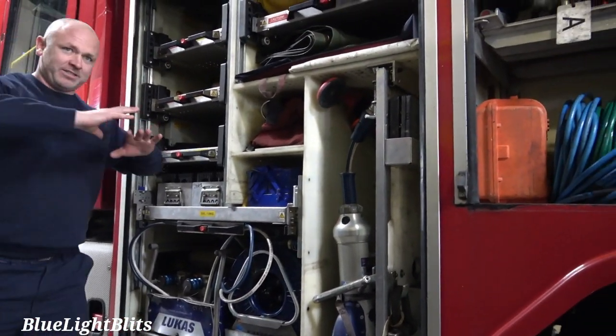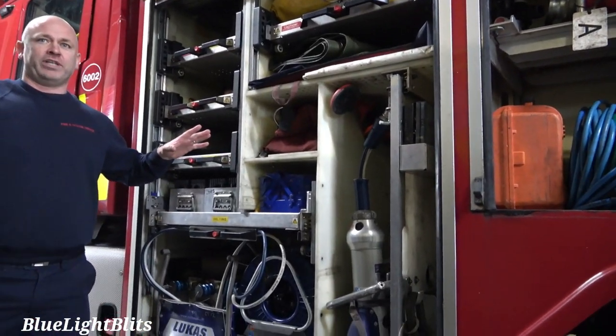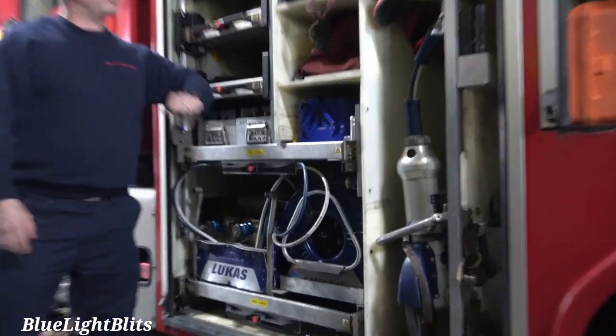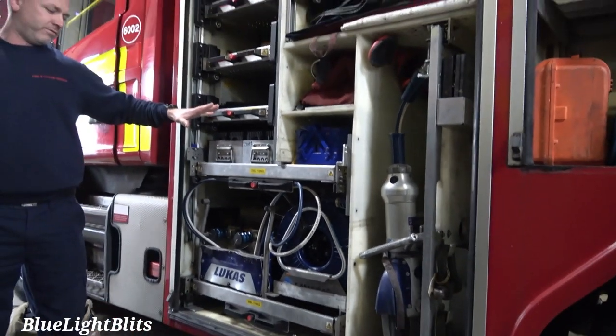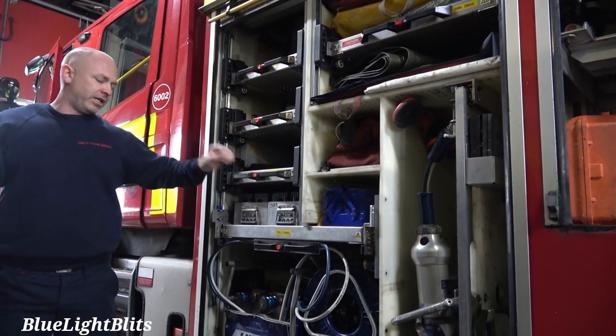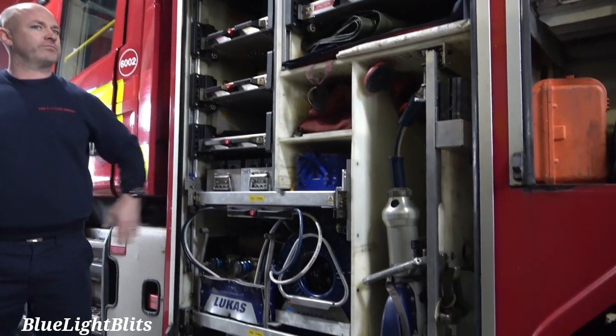Right, has anyone seen inside the fire engines before? Anyway, yeah, you've got an idea of what's going on. So this is one of the lockers that we use quite a lot, a lot of incidents we do at Dartford. Any idea what we will use all this for?